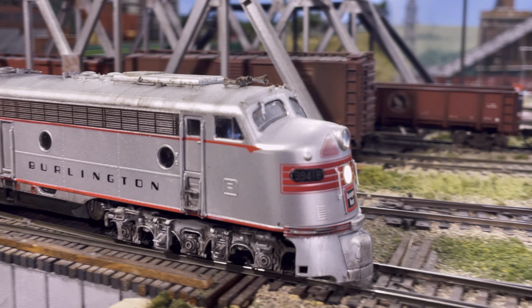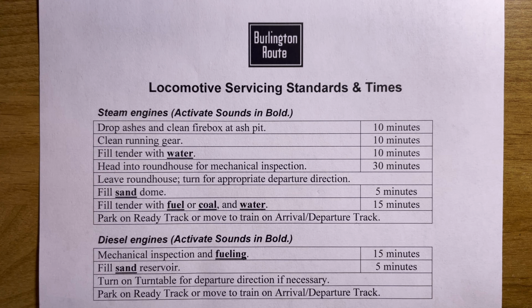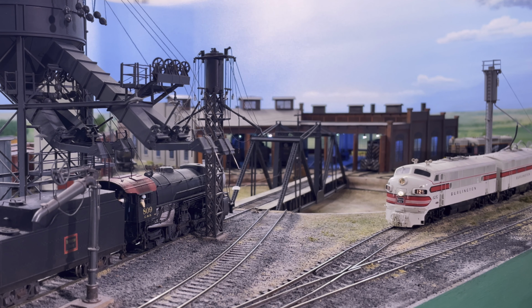There was a lot of back and forth between Union Depot and engine servicing. Let's get started. We service a diesel locomotive in two steps, about 20 minutes total. That's a quarter of the time we take to turn a steam engine. First, we ease into the service bay for fueling. We'll wait out here for those F units to clear.